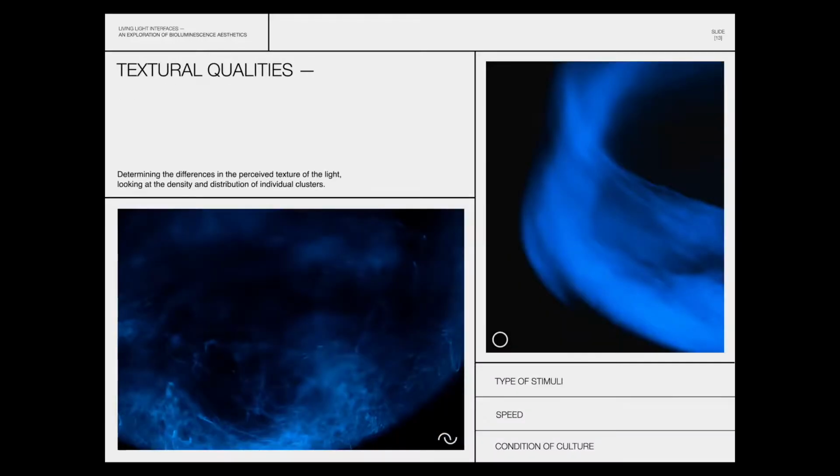The last cluster in our flash characterization study is textural qualities, which concerns the perceived texture. According to our close-up images of the local areas, type of stimuli, speed, and condition of culture have an influence on the textural qualities.